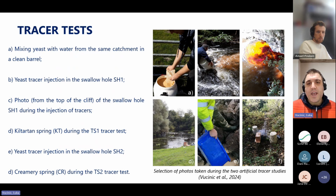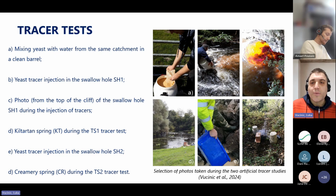On this slide, you can basically see what we did. A couple of photos showing mixing yeast with the water from the same catchment. That is very important because you don't want to introduce any other microbes that are not already naturally present in the tracer, and you don't really want to use distilled water because first of all you will need a lot of it, depending on the quantity of yeast that you need to mix, and also it's not good for the yeast itself. You need to have some more favorable water than that. So mixing yeast with the water from the same catchment is what I would personally suggest. And you will see tracer injections and also injection of rhodamine dye and uranine dye in the case of the second tracer test.